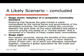In stage 7, we will adopt a composite commodity standard. I wrote about that in my first book in 1989. It's called Money and Debt, A Solution to the Global Crisis. And in part 3, I described the composite commodity standard and a unit of account based on that composite. So, realizing that the gold market is easily manipulated by those who hold gold, mainly the central banks and the central governments, the Islamic trading bloc countries will abandon the gold dinar as a value standard and adopt the common pricing unit based on the market basket commodity standard.